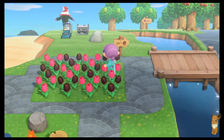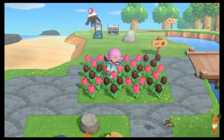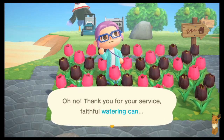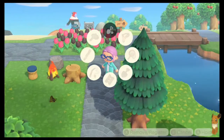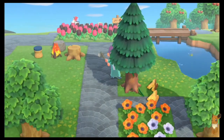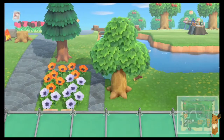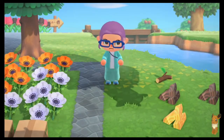Up here, singing my heart out. And it's all for a watering can. Well, at least I know I got those plants. Got the softwood first. And there goes my axe. Oh my word, everything's breaking.